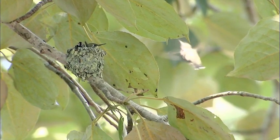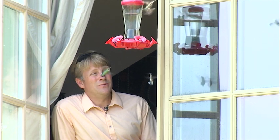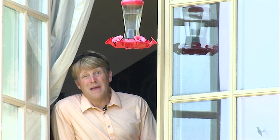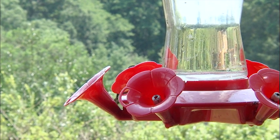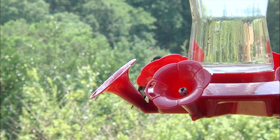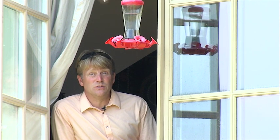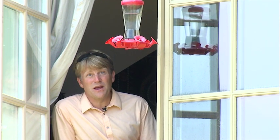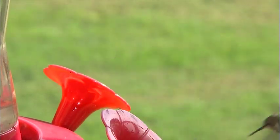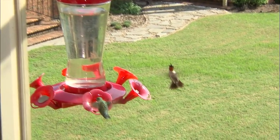A common problem that people call me about with hummingbirds is that they'll hang up a feeder in April or May, and then they'll spend most of the summer with just maybe one male hummingbird coming to the feeder occasionally. And then all of a sudden, after they've called me and said, there's no hummingbirds at my feeder, August comes around. And when August comes around, it's just a train of one hummingbird after the other fighting for a space at the feeder. Now, what's going on?